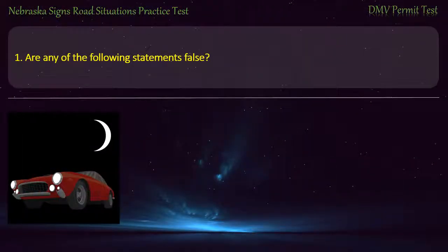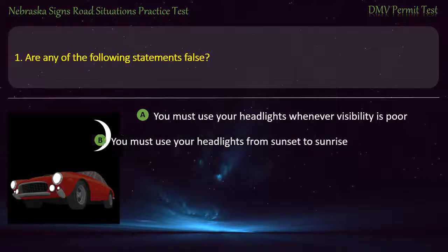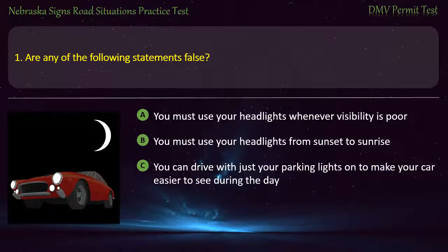Question 1. Are any of the following statements false? You must use your headlights whenever visibility is poor. You must use your headlights from sunset to sunrise. You can drive with just your parking lights on to make your car easier to see during the day. All of these statements are true. Answer. You can drive with just your parking lights on to make your car easier to see during the day.